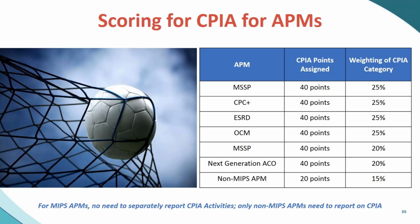In this year, all Medicare MIPS-APMs are going to receive the full bonus points for CPIA, whether you're CPC Plus, Shared Savings, ESRD, Oncology, MSSP, and other tracks, or Next Gen. All these receive full bonus points, and we'll talk about how they get weighted versus the other categories. And there's no need to even report CPIA separately. No need to report. CMS will just assign it to your group.